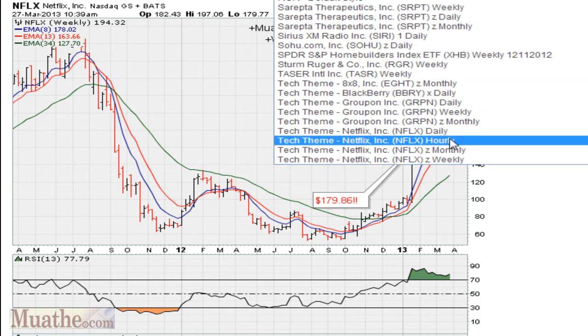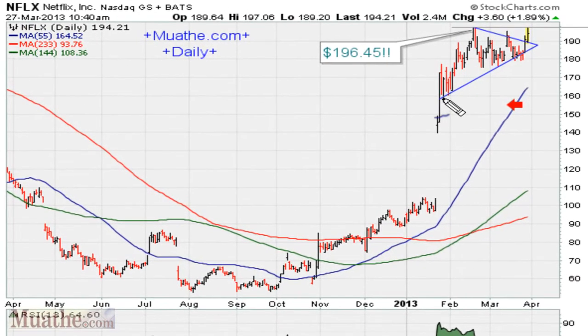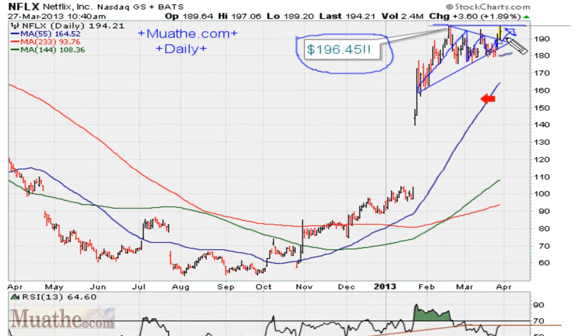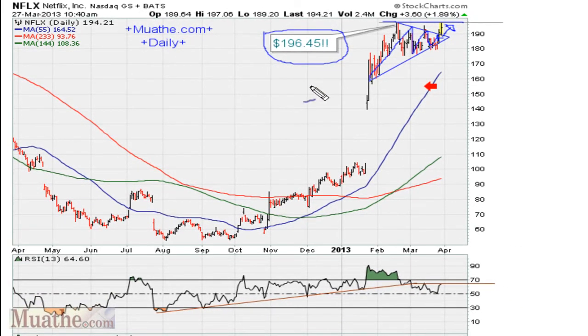Now, let's take a look at the daily chart, and there are a couple of things going on here. The stock's been trading in this nice wedge pattern. You can see today it tried to break out, or is breaking out of that range. That's good. The problem now is that the highest daily close was 196.45, and you can see it needs to take out that closing high for it to really get moving to the upside. So there's resistance there at 196.45. That's something to watch. It's a solid breakout level.